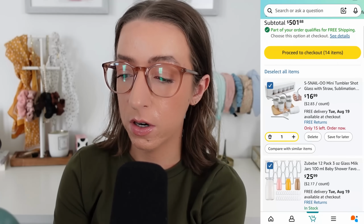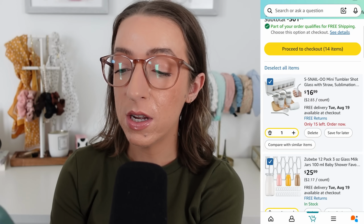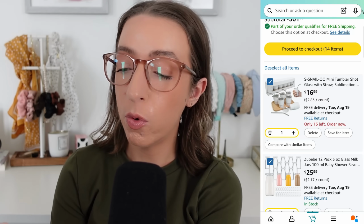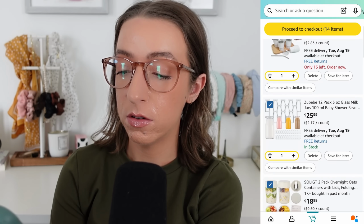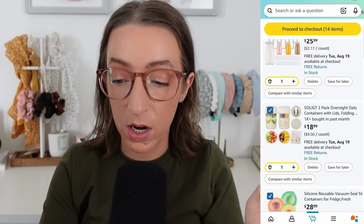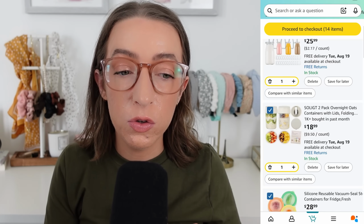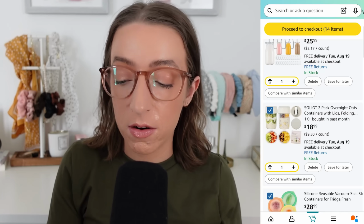The mini tumbler, it's a shot size tumbler. What do you need a mini shot size tumbler with a straw for? I don't know. These really small 100 ml glass jars, these overnight oat containers, a single-use container for your overnight oats. That's how they're pitching it. You don't need single-use kitchen gadgets. Of course, you could store other things other than oats in here, but you could also use a glass jar from your pasta sauce or your salsa jar or something that you already have.